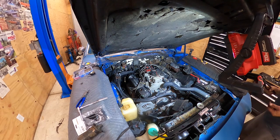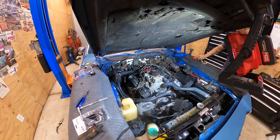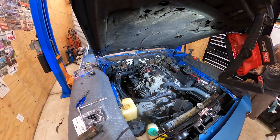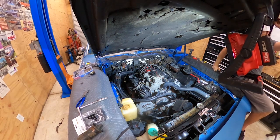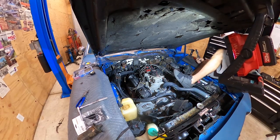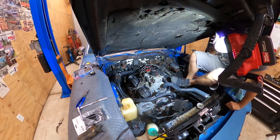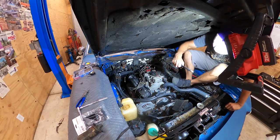All right, so we're just going through wiring on this bad boy, and these cars are all the same, guys. Every one of them that I get, and you guys know I've had a few around here, they're all about wiring. Seems to be the big issue, and just the basics. I gotta get in this bad boy here.